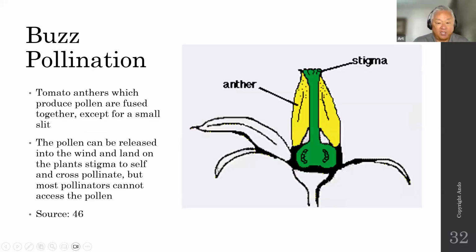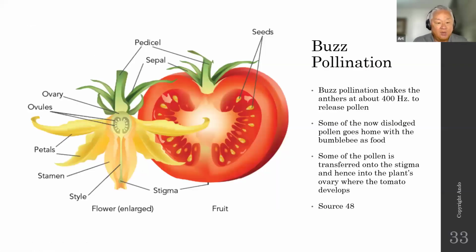So with buzz pollination, we have the anther that is very tight, and this pollen is trying to get out, but this anther is so constricted that it requires a little bit of vibration to open it up and allow the pollen to be released and land on the stigma, and then into the ovary for pollination. So there you go, 400 hertz releases the pollen.